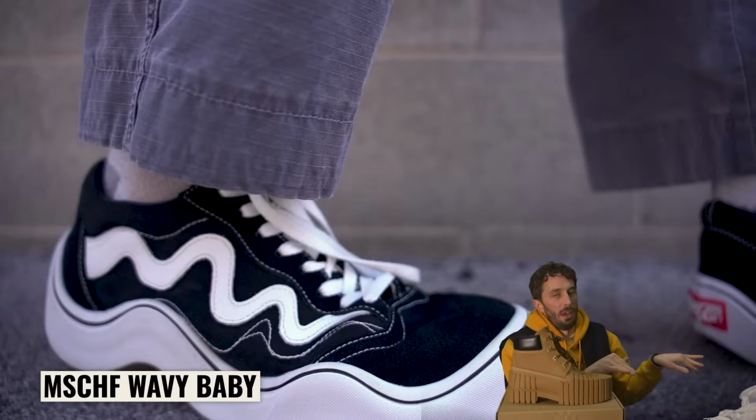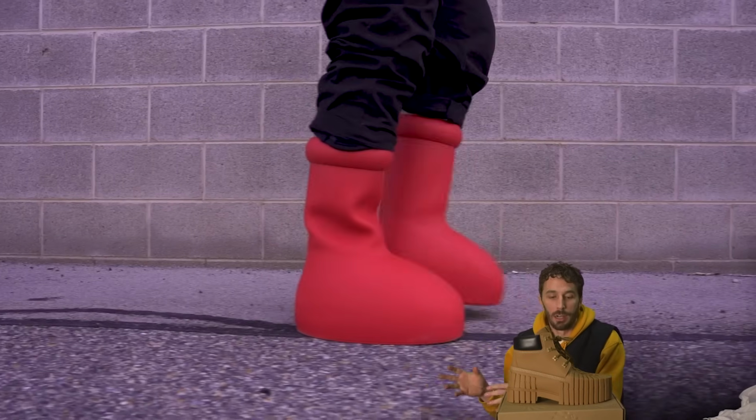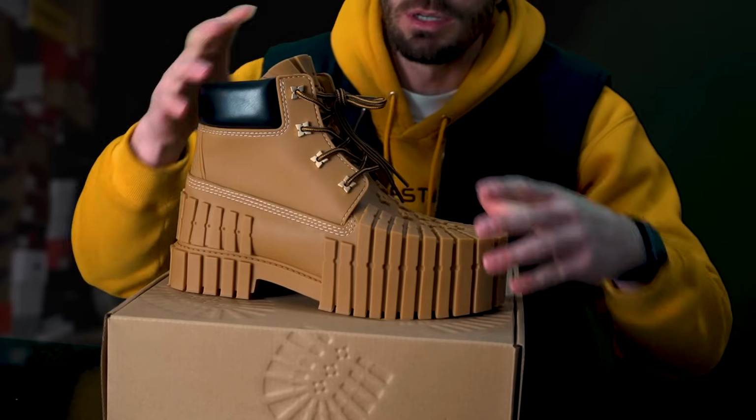You know, the Wavy Baby, tough to wear. Big red boots, probably shouldn't wear them, but you can, and they're well-engineered. And so that's kind of my question with this. Is this just a visual gimmick, or can you actually wear this?